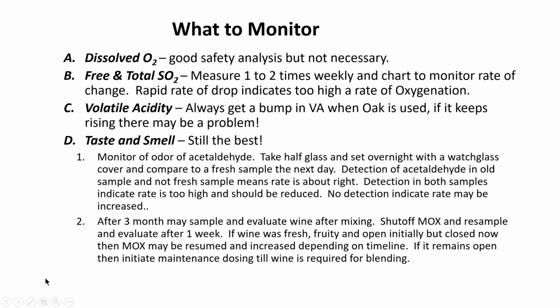So probably the best and easiest thing is just monitoring the taste and smell. And as I say there, take a half glass of wine, set it overnight, and compare it to a fresh sample the next day. If you detect acetaldehyde and not in the fresh sample, you're probably about right with what you're doing. If you detect it in both, it's probably too much and you should reduce it. And that excess acetaldehyde is probably, but slowly, decreasing that free SO2. So they're kind of interactive there.